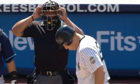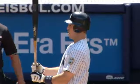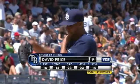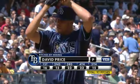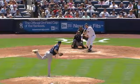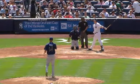Well, now the Yankees have to climb back into it. They trail 5-3 on a beautiful Saturday afternoon in New York City. And the heart of the order coming up against David Price, who's thrown 92 pitches. He had long innings in the third and the fourth, economical in those other innings, and Teixeira will start it off. And the count 1-0.